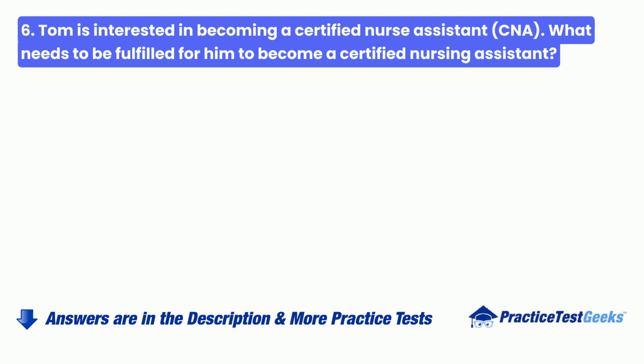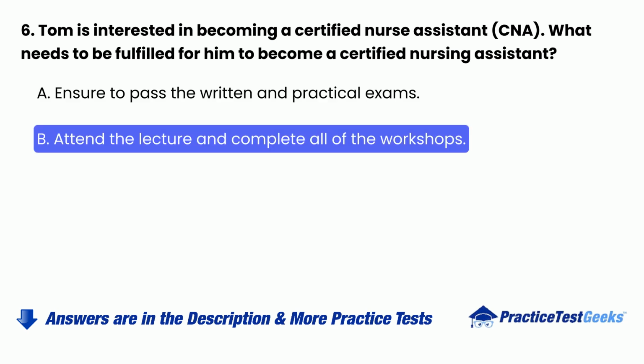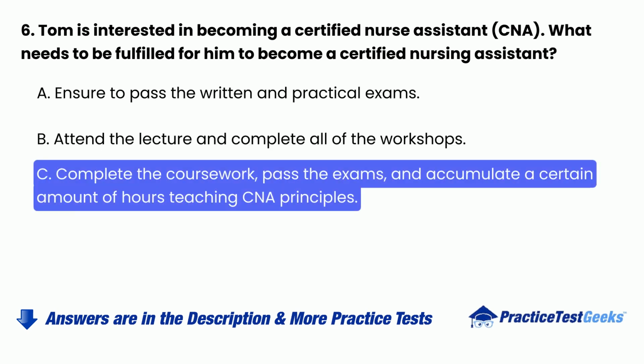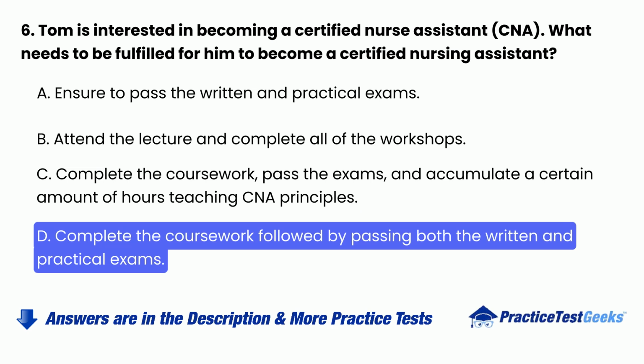6. Tom is interested in becoming a certified nurse assistant, or CNA. What needs to be fulfilled for him to become a certified nursing assistant? A. Ensure to pass the written and practical exams. B. Attend the lecture and complete all of the workshops. C. Complete the coursework, pass the exams, and accumulate a certain amount of hours teaching CNA principles. D. Complete the coursework followed by passing both the written and practical exams.